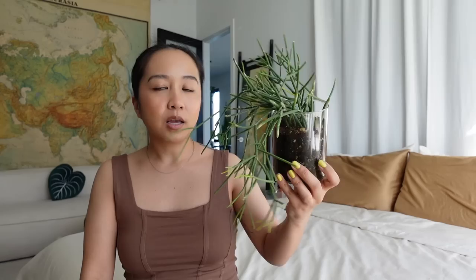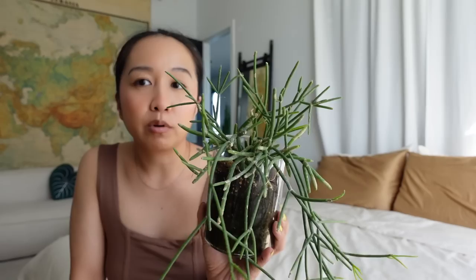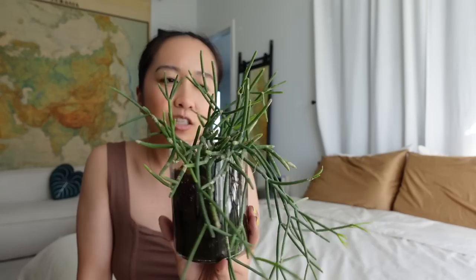So yeah, very happy with this one. I will say that this is probably one of my favorite Rhipsalis varieties. It's just so plump and delicious.